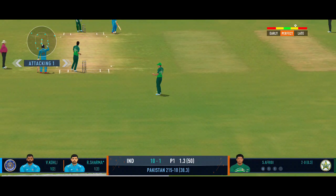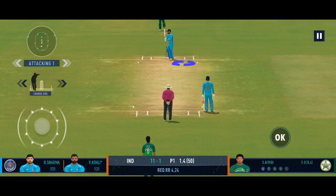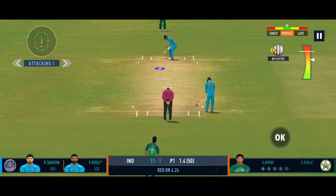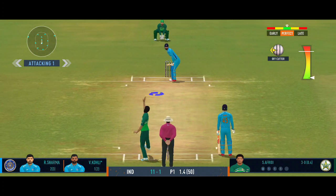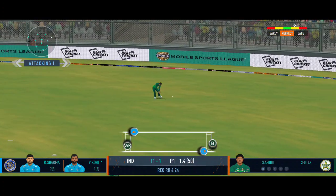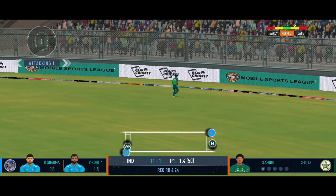Good game awareness. He was covering the throw well. Poor running between the wickets. Really poor. Very good running between the wickets. Looks like he couldn't judge the pace of the ball. He's lost this one completely.